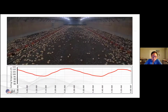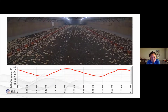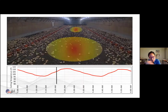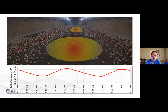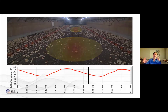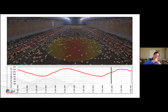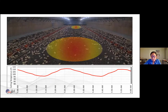So here, what I'm about to show you is a time-lapse video of bird distribution. This house is the house with lower air movement, your traditional basket fans. Essentially what this graph is showing is when the heater kicks on and off. When the heater kicks off, the chicks are like, okay, it's not too hot, I'll go back towards the center of the house. But when the heater kicks back on, the floor gets too warm and they start to spread towards those sidewalls again. Essentially they're just following the floor heating pattern. When it's too hot, they go out to the sidewalls. When it's more comfortable, they make their way back to the center.